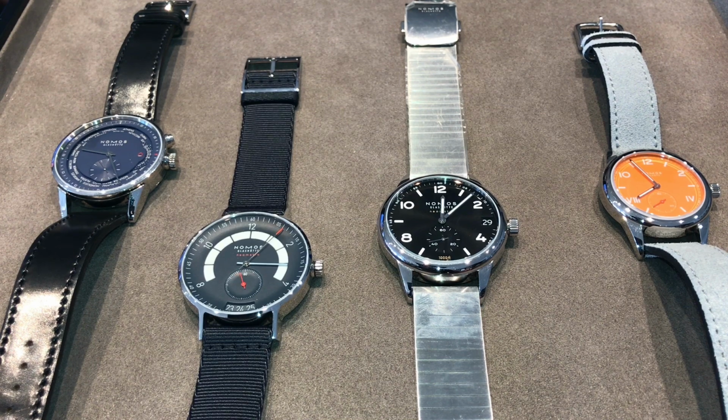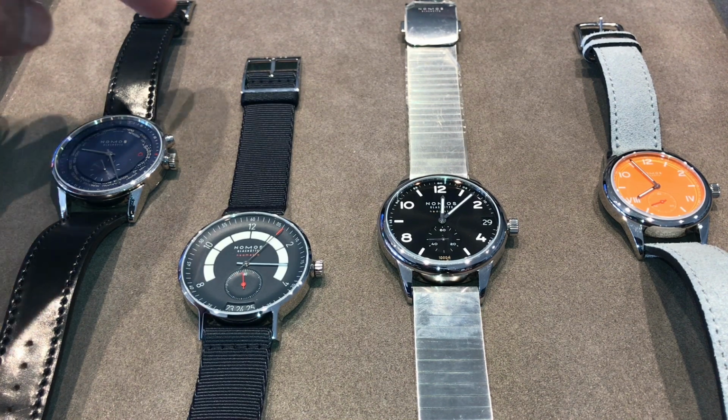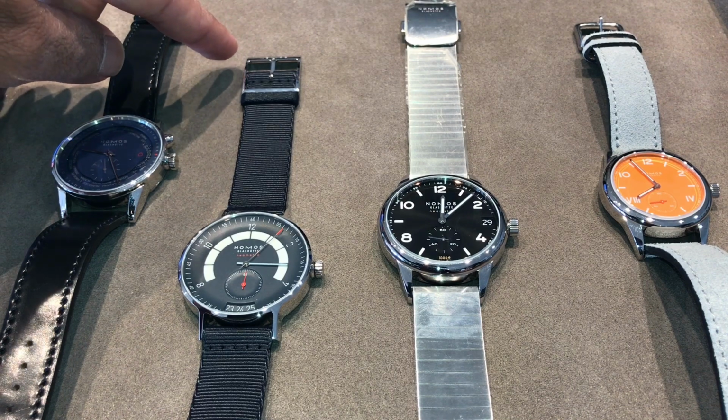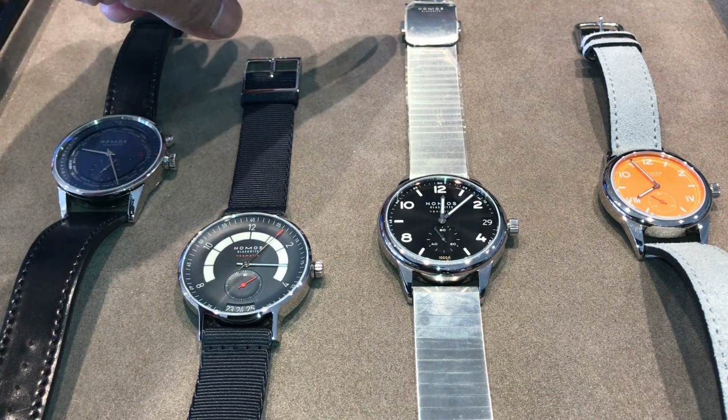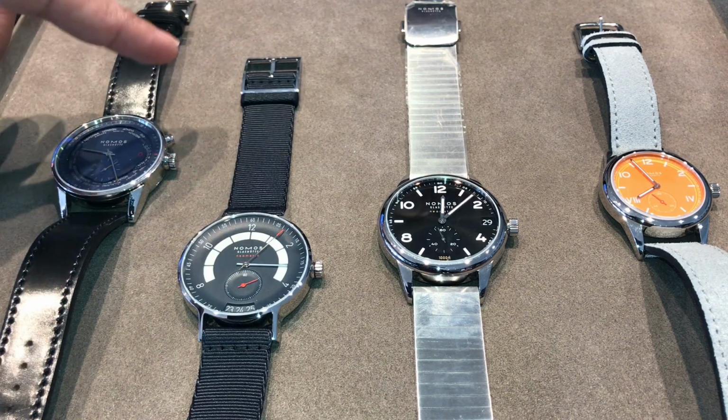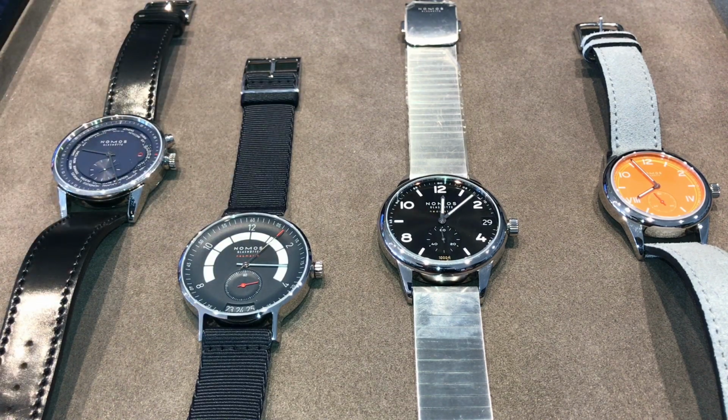A small detail that kind of impresses me is even the buckles have Nomos written on them, which is one of those small details that I particularly like in the watches. It's not just on the clasps for the bracelet over there, but it's also on the buckles in there. This seems to be just an absolutely fabulous watch.